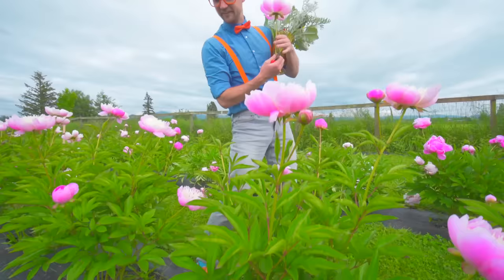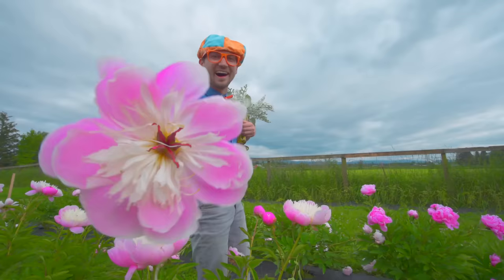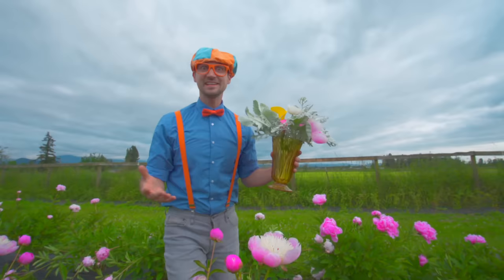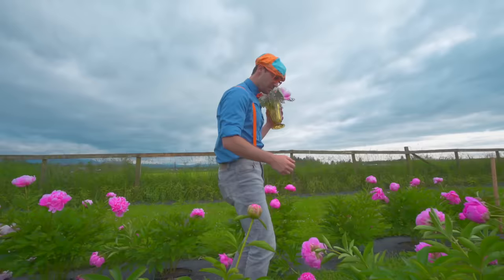All right. Snippers back there. All right. Oh. So beautiful. All right. Put it right there. Whoa, look at it now. And it smells even more beautiful. Okay. Woo! Some more flowers!